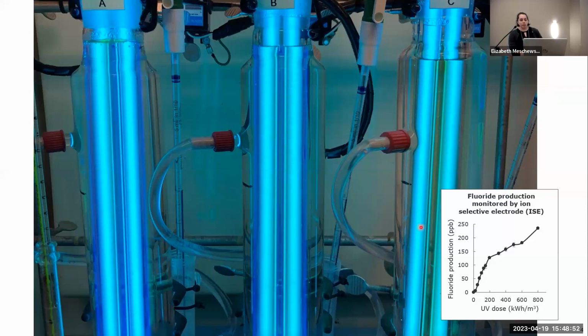What we do is measure fluoride production by ion selective electrode in real time as the reaction is progressing. That's a very quick, cheap, and easy way for us to show that the reaction is moving forward. So I can screen samples very rapidly, and I don't have to send every sample off for PFAS analysis.